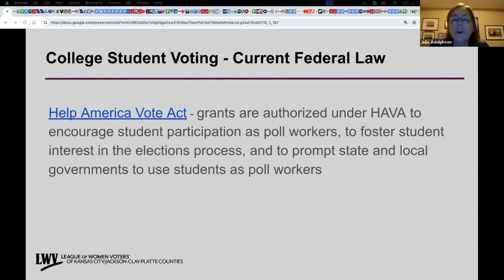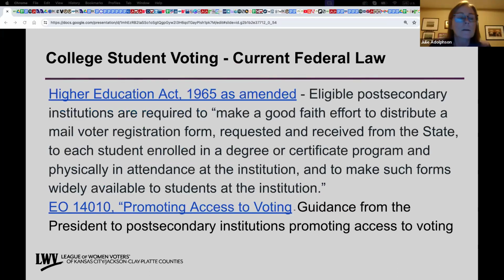Since 2003, over $4.2 billion in Help America Vote Act funds have been awarded to the 50 states, the District of Columbia, and 5 U.S. territories. The U.S. Election Assistance Commission oversees this program. So that is one of the current federal laws that are appropriate here.